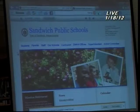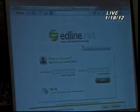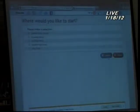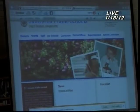I want to just point out a few things so you can see. And if you can click on district offices for me. And district offices, you got that? Thanks. District offices is kind of a new area. As we look at redesigning the district website, we're looking at what information goes across the buildings and what information is specific to a school. And obviously, the district offices is going to be something that goes across. And some of this is new.